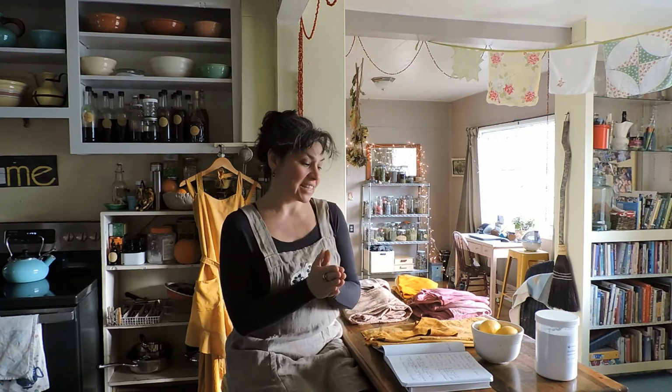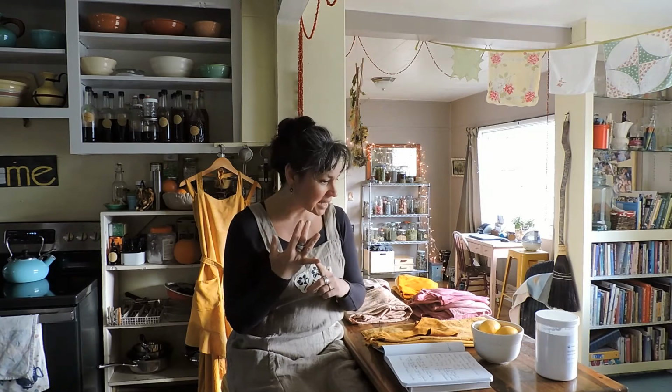So some of the dyes that I'd been saving up were, of course, just your usual kitchen scraps. Onion skins, avocado pits and skins, and I saved some marigolds. I have never dyed with marigold before, and whew, will I be doing it again. Very, very vibrant.